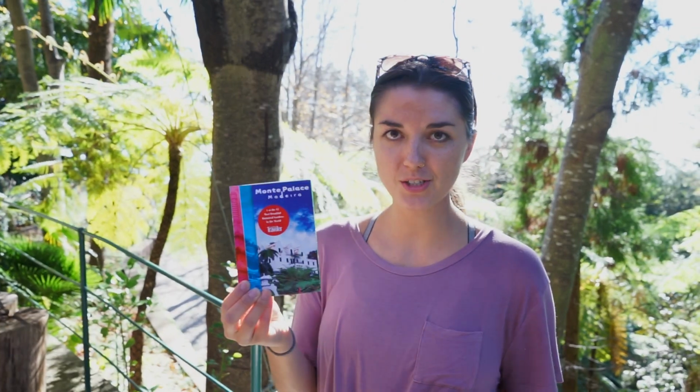So it seems like there's actually a bunch of stuff to do up here. We were worried that we really wouldn't be able to do a lot of things, but besides the Botanical Gardens, there's actually something called the Monty Palace, and we were able to get tickets in here for €12.50 per person, and it's like a Japanese themed garden, and so far it's really pretty.